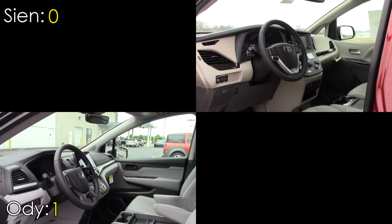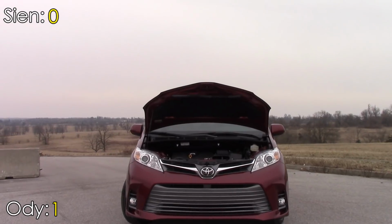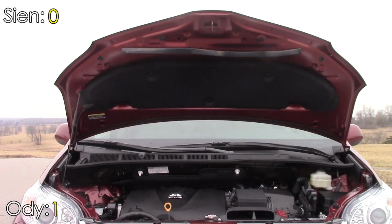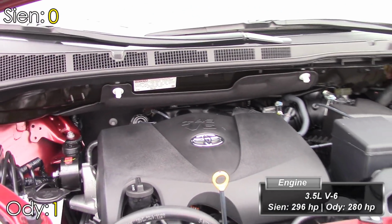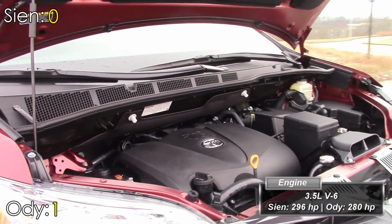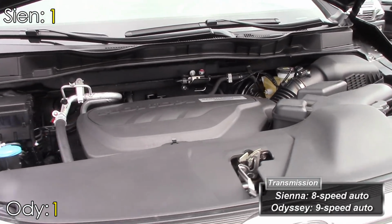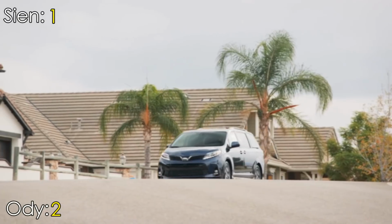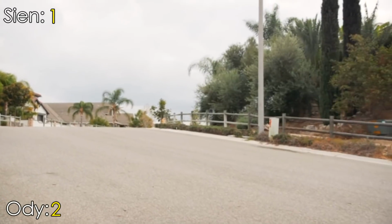So before we move into the interior, we'll first work our way around the outside. What's under the hood is not a top minivan concern, but it's still very important for everyday livability. Both models have new 3.5-liter V6 engines, but in the Sienna you get class-leading power at 296 versus 280 horsepower. On the flip side, the transmission of the Odyssey has an extra gear, at 9 speeds instead of 8 speeds on the Sienna. But one important thing to note is that the Toyota can be had with all-wheel drive, something that neither the Odyssey nor any other minivan for that matter can be.